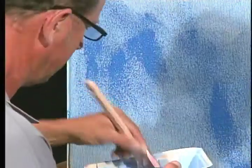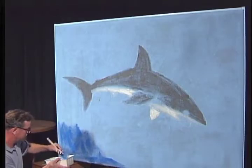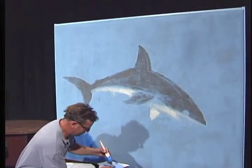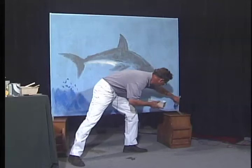I'm just applying the blue here, really fast and aggressive, so that we get it onto the canvas as quickly as possible. Add a little white to that. Something like that. There you go. All right, then I'm going to have a little bit more of the ocean going here across the bottom, like that.